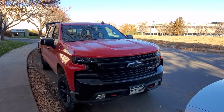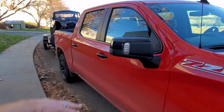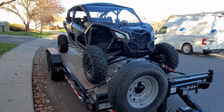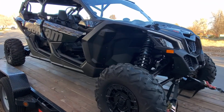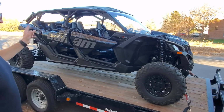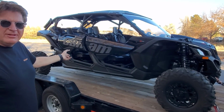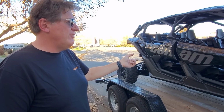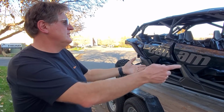That's also going to go away, by the way, so I feel like that's done for the year, so we'll be moving on to something new, but it's right here. Look at that. Oh, yes, indeed. It's a Can-Am, the Maverick, the most powerful side-by-side right now that you can buy. It's 195 horsepower.